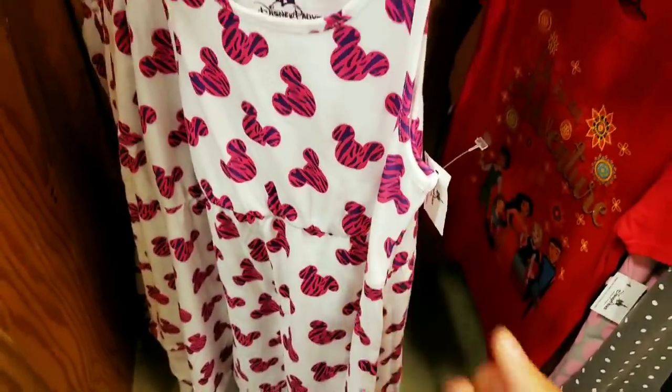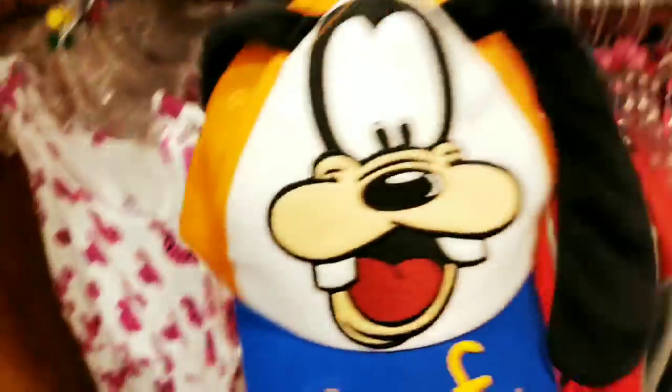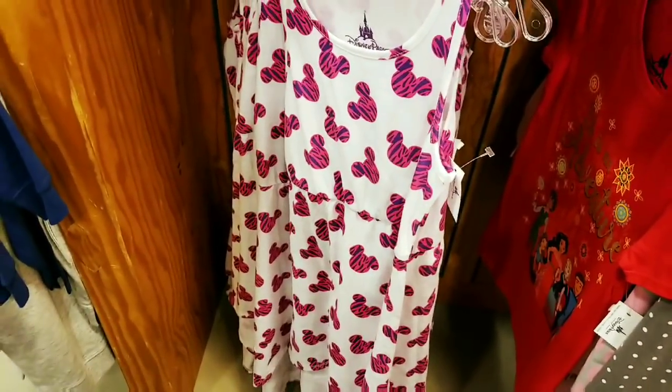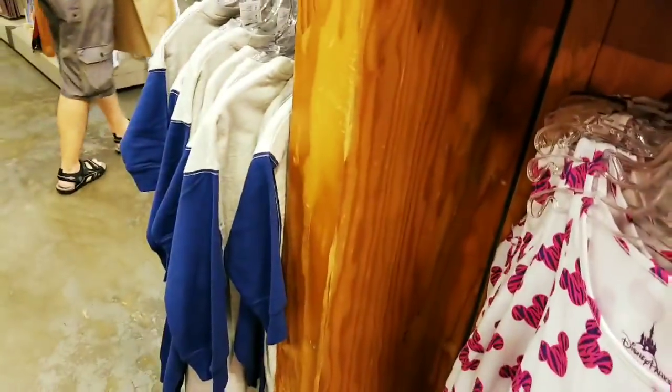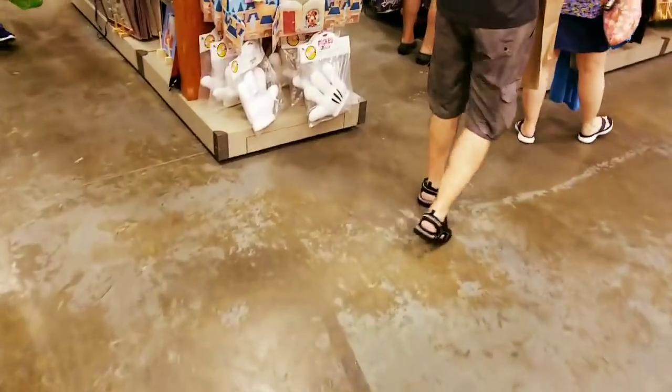$14.99 from $34.95. So this Goofy hat I've not seen either at either location, or I've overlooked it. Oh, I just saw something else really cool over there. $5.99. Oh my gosh, oh my gosh! This is, oh my gosh.